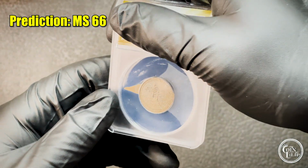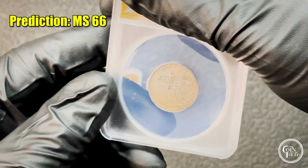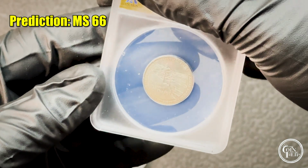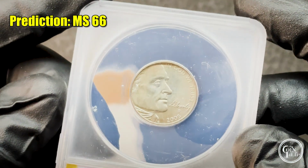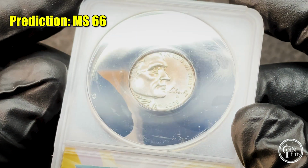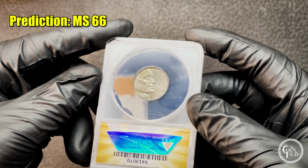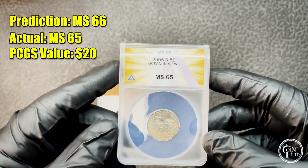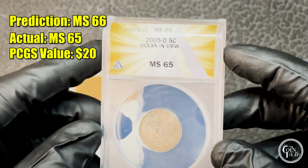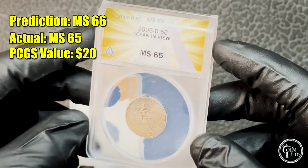But nonetheless, here's the coin. Definitely has some toning on it. I'll try to capture that on camera if I can. But overall, really no concerns with the coin. Pretty nice coin overall, but it was not a perfect coin. It does have some rainbow toning on it here on the bottom crescent, if you will. And that being said, they came back with an MS65, so not bad overall, but if I recall, you want to get up into 66 and mostly 67 to really achieve any money.